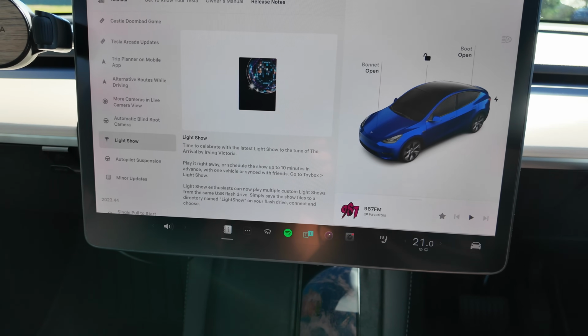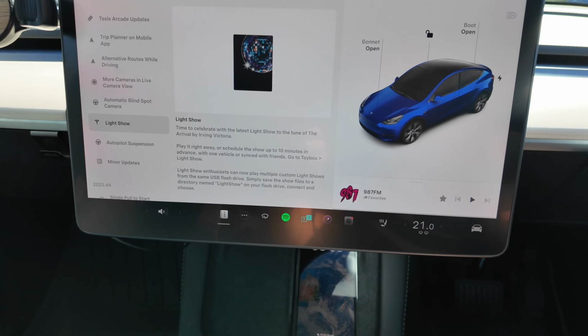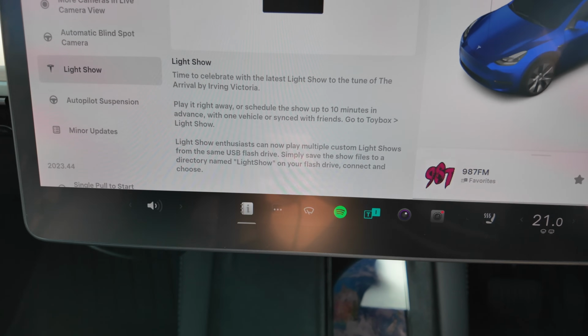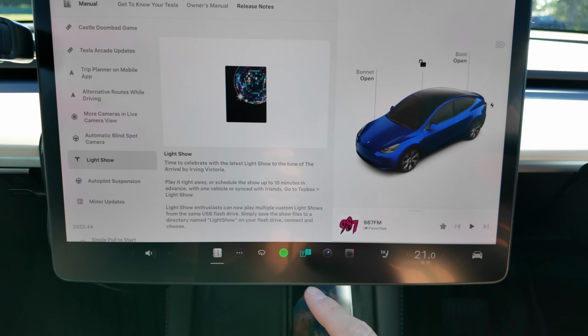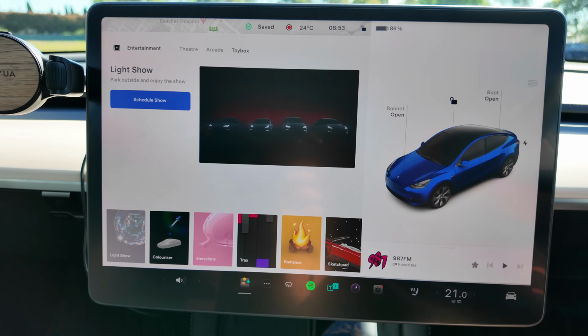New light show. So go to Toy Box, light show, and you can now play multiple custom light shows from the same USB flash drive. Simply save the show files to a directory named light show on your flash drive, connect and choose. So let's go to Toy Box and schedule show.